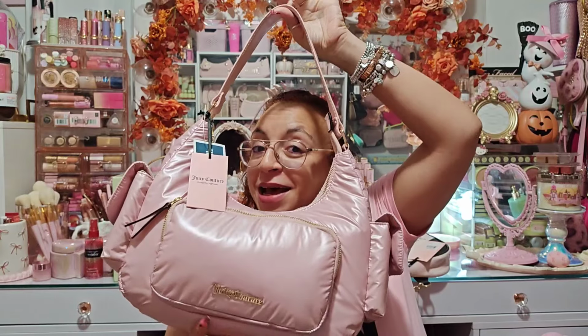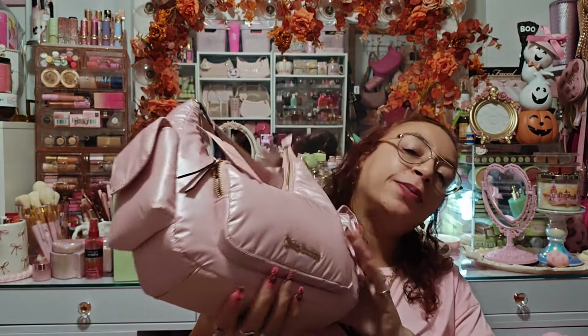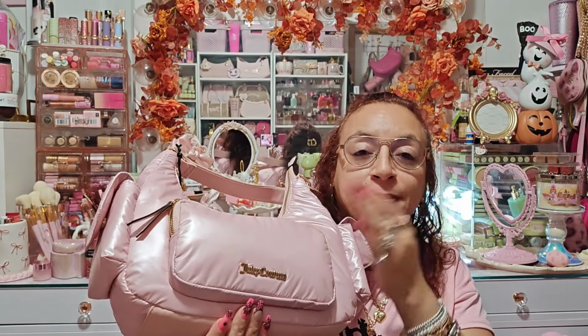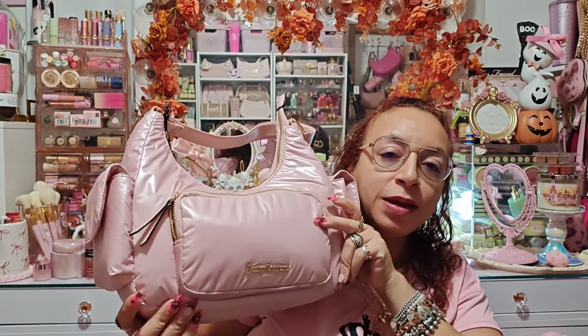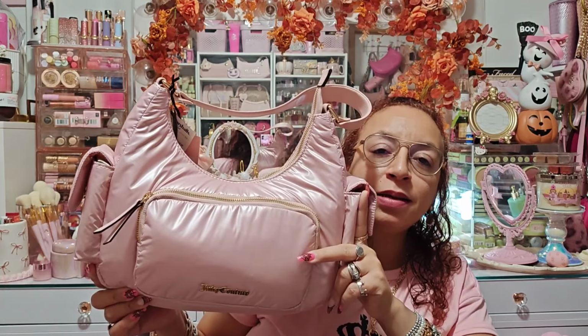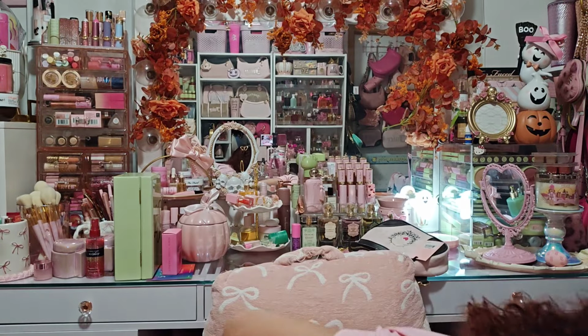But y'all know what I'm going to say. Kind of looks like a winter bag. I don't know. For some reason, this is giving like Bratz dolls. Like if somebody was going to have on a Bratz doll outfit, I think this would look cute with it. I don't know. I just feel like it's not me. I really don't know if I'm keeping that one.